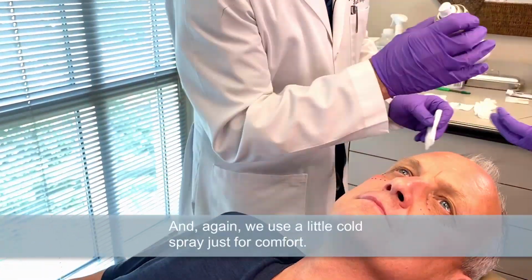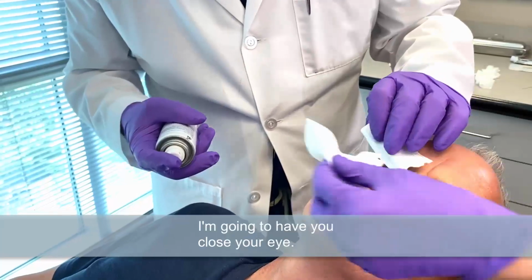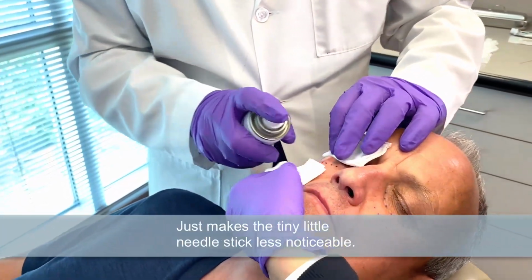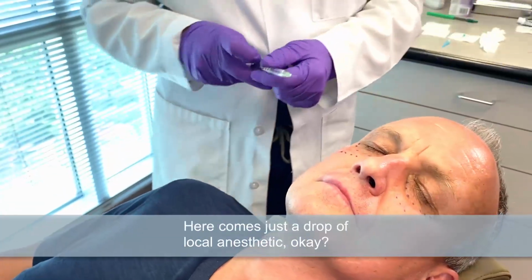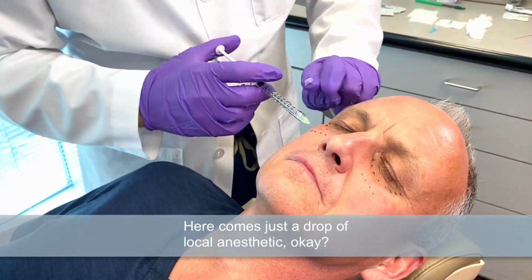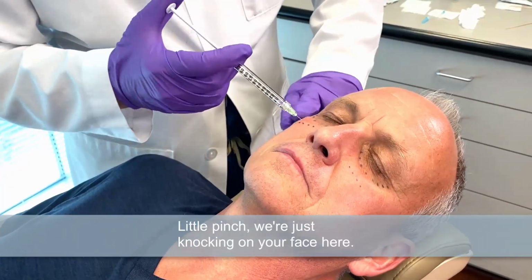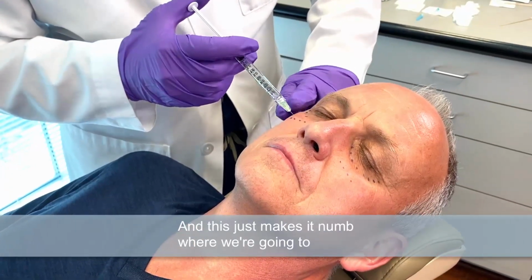And we use a little cold spray just for comfort. Maybe close your eye. So here comes a little cold spray. Just makes the tiny needle stick less noticeable. And here comes just a drop of local anesthetic, okay? A little pinch, we're knocking on your face here. And this just makes it numb where we're going to put the local.